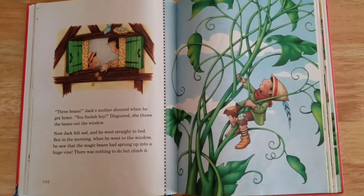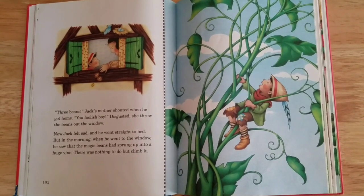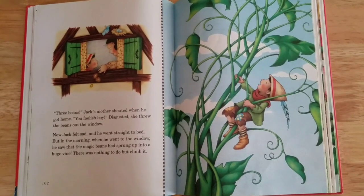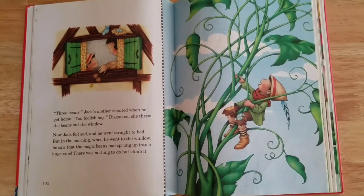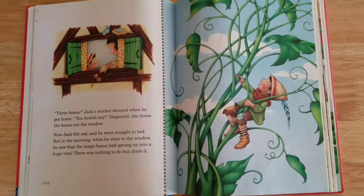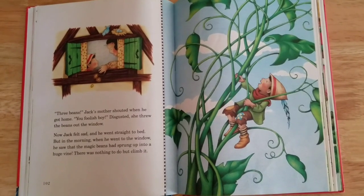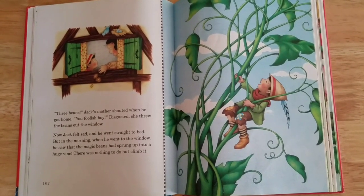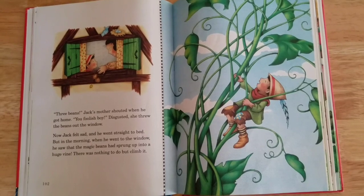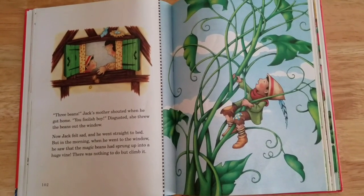"3 beans!" Jack's mother shouted when he got home. "You foolish boy!" Disgusted, she threw the beans out the window. Now Jack felt sad, and he went straight to bed. But in the morning, when he went to the window, he saw that the magic beans had sprung up into a huge vine. There was nothing to do but to climb it.